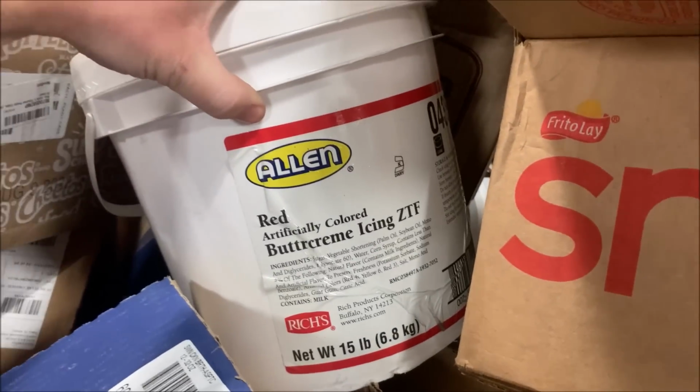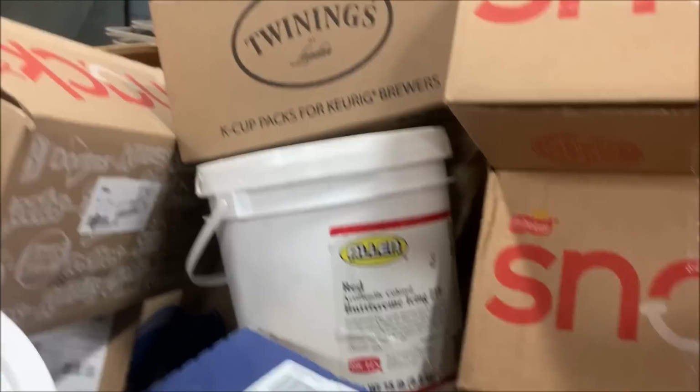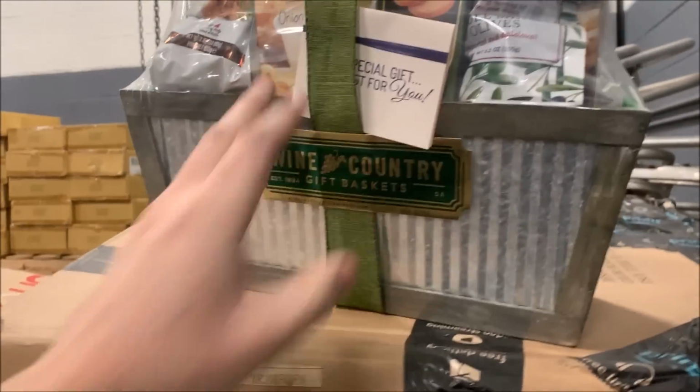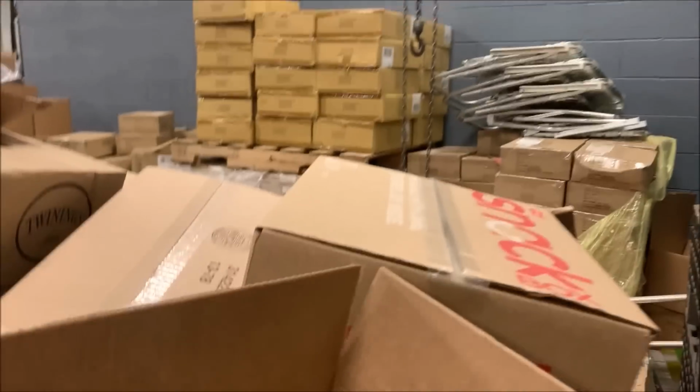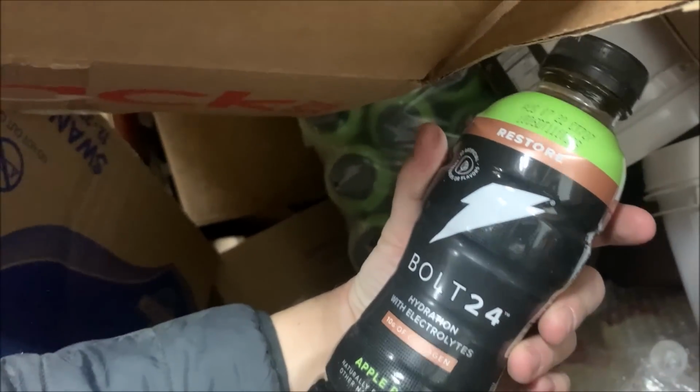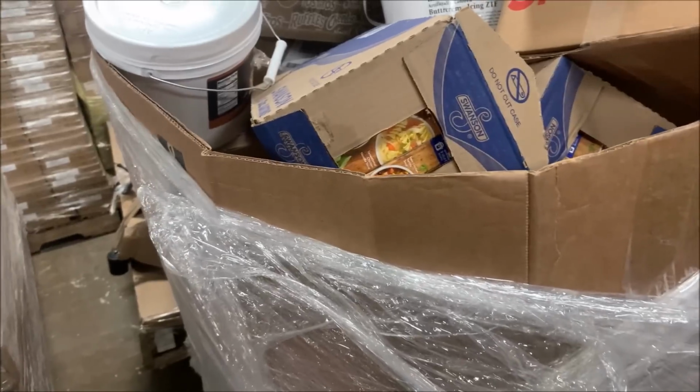I think this is well worth it. Look at this. Red buttercream icing. This is going to be my lunch today. We got K-cup packs right there. What do we have over here? Oh, nice fancy gift set here. Wine Country gift baskets. We've got Mountain Dew Game Fuel. We've got Bolt 24, whatever that is. You can see it expired in August. I think $150 was a pretty good buy on this pallet. Good variety, some decent stuff.